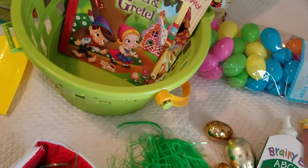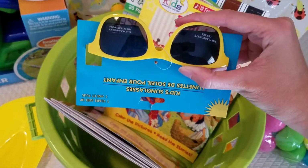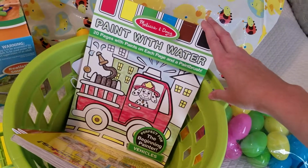Dollar Tree. And I got these from a kids' consignment store.